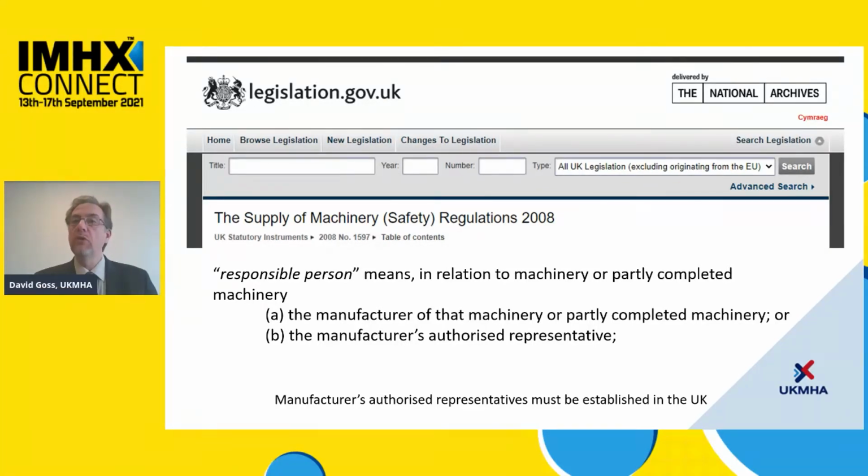However, so long as there is a written agreement for the manufacturer to provide it on reasoned request, there is no need for the authorised representative to actually hold copies of all of the technical files. Any authorised representative must be identified on the Declaration of Conformity, and it has to be a person who is established in the UK. However, it can be a legal person, by which I mean a company, rather than a natural, i.e. human person.